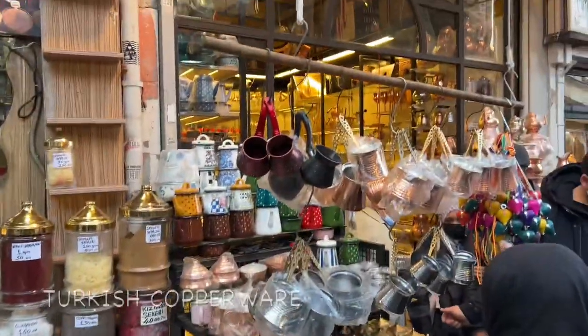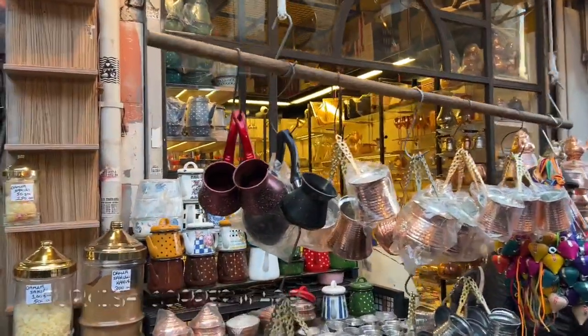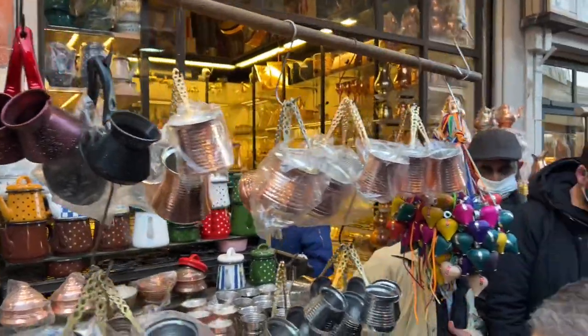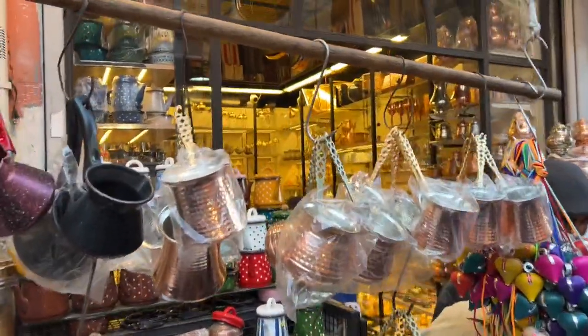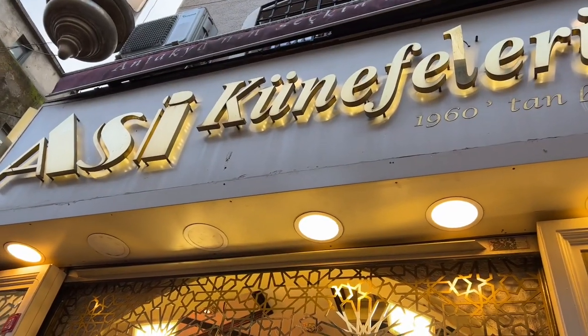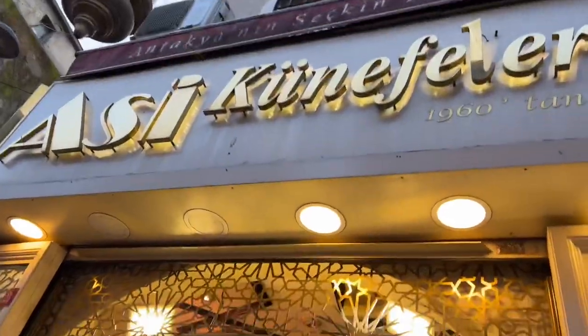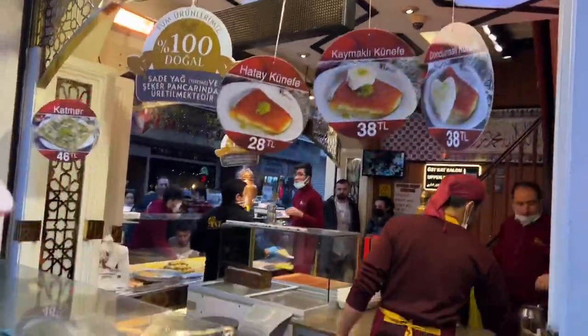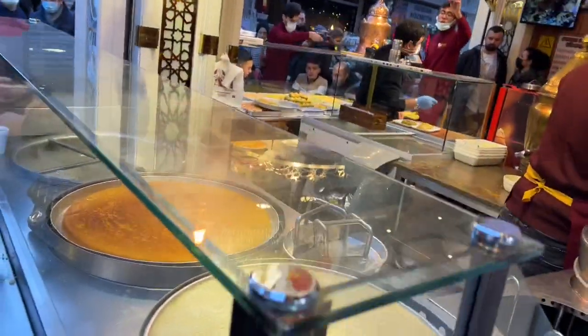If you are a coffee lover, after buying the coffee, do not miss buying the traditional Turkish coffee pot in copper. You also get a better deal outside on the streets rather than inside the Grand Bazaar. Next on the list is street food in Istanbul, and if you want to check out what all you can try, you should check out the link on the top right corner where we have told you everything to eat in Istanbul.